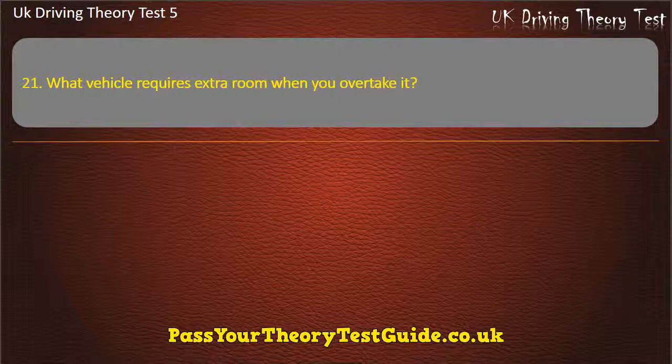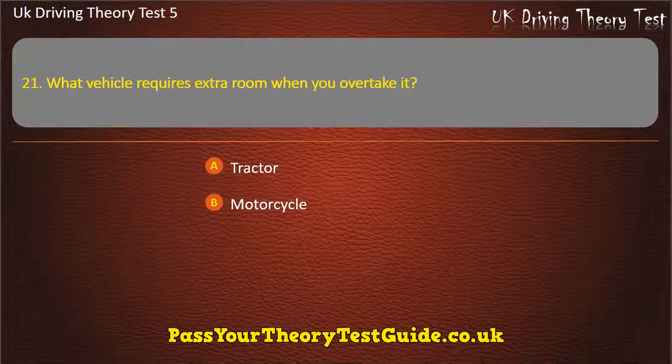Question 21. What vehicle requires extra room when you overtake it? Tractor. Motorcycle. Car. Train. Answer. Motorcycle.